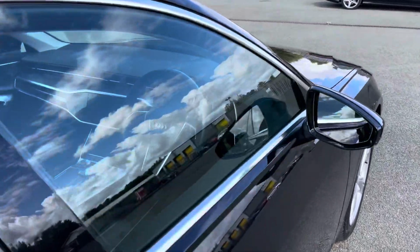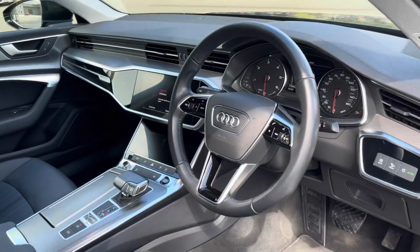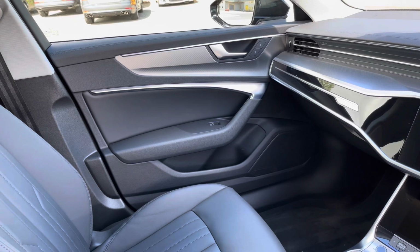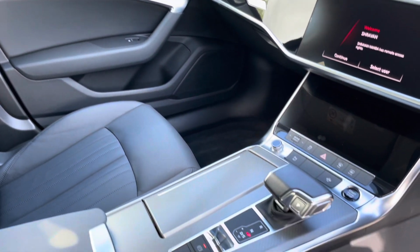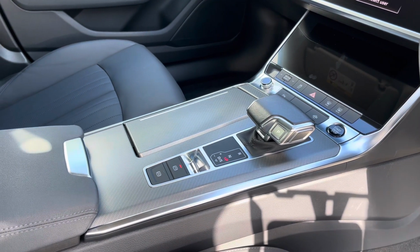Moving inside, you'll see we have an equally stylish interior. There's aluminium inlays, which really lift the interior ambience. Lower down, we have the automatic gearbox and electronic handbrake, really clearing up the interior for a clutter-free, stylish look.